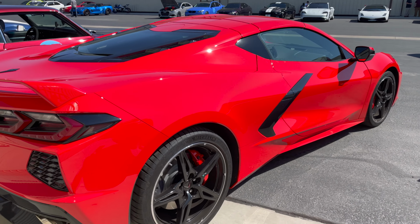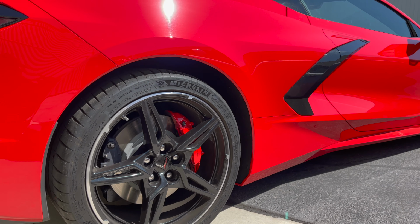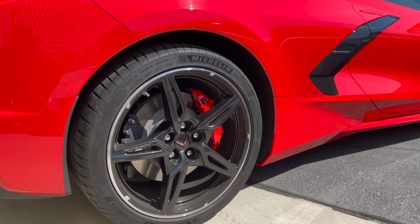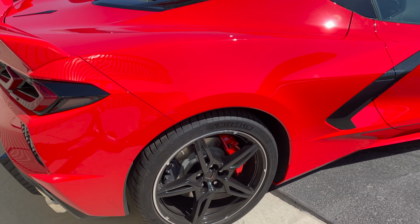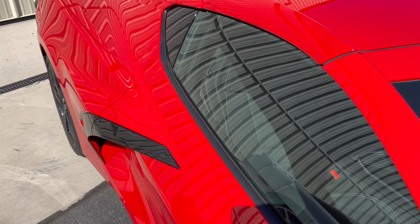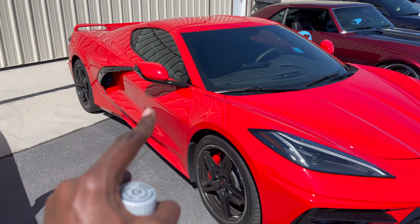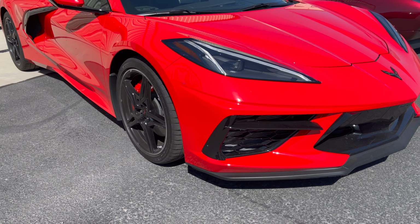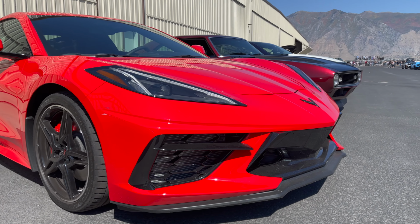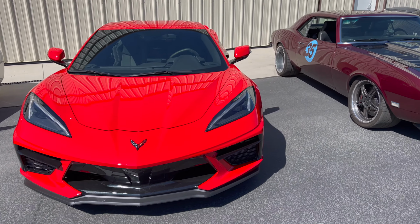It's got these Michelin 305/30R20 tires on the rear, the red brake calipers. Love the rims, black as well. Interior is black. Starting here from the side, have some black elements right here at the front as well. Looks spectacular. And that's an awesome car.